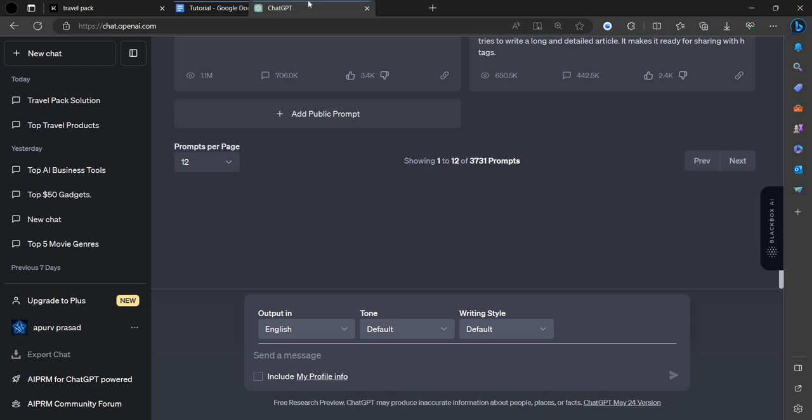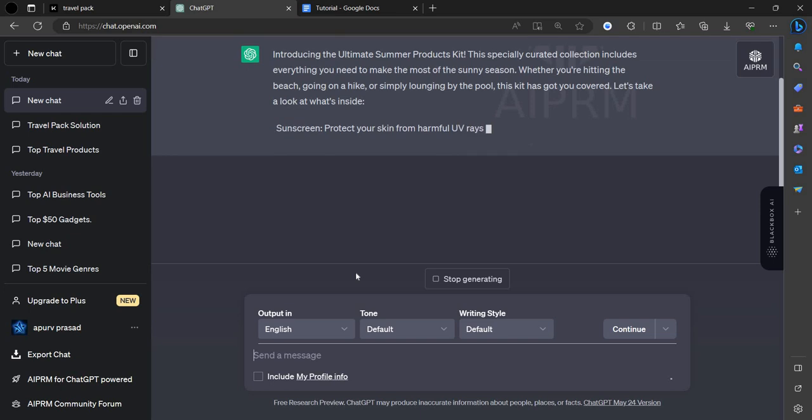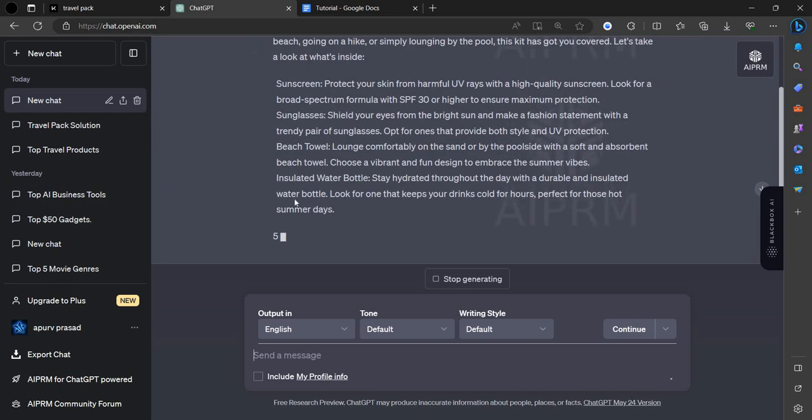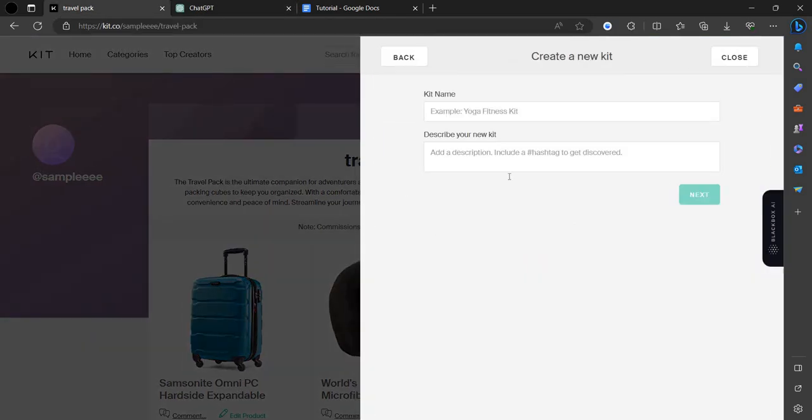You can make a kit for summer. We can just write in ChatGPT, make a summer product kit. So we can add sunscreen, a beach towel, and a water bottle. To make the kit, we will click on this plus icon and create kit.